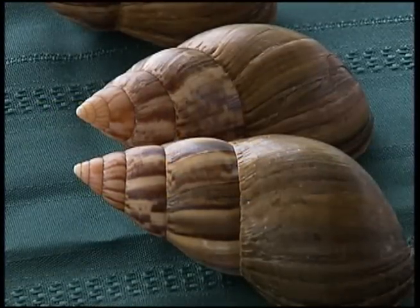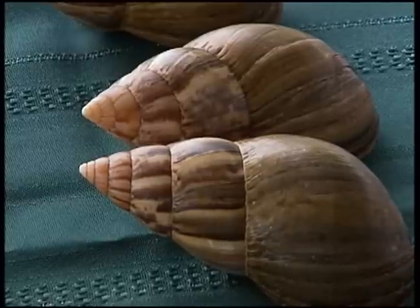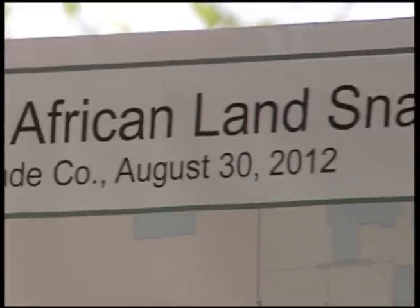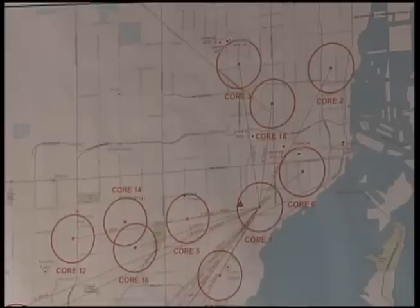The fight to eradicate giant African land snails continues. This pesky mollusk invaded South Florida about a year ago. More than 78,000 snails have been collected on over 300 properties in Miami-Dade County. Officials of the Department of Agriculture's Division of Plant Industry said the creature is tricky to catch. They're flexible, they're relatively smart, they can learn, and they just find ways to get out of traps.